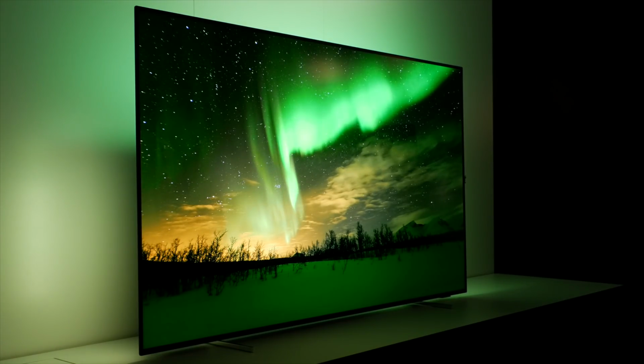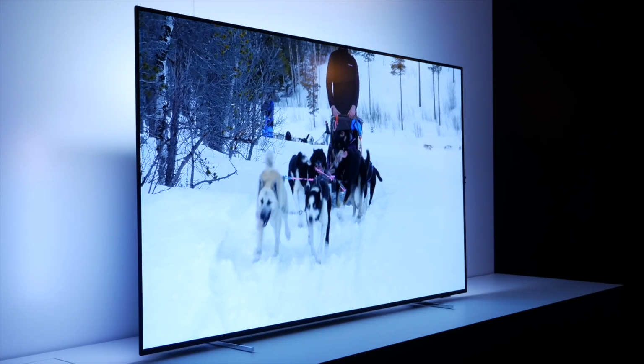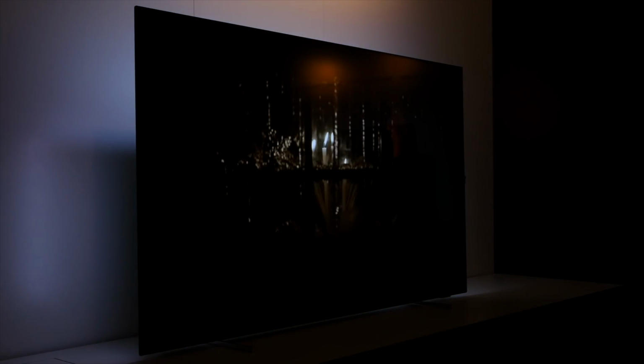Again, very attractive. They're really going for a minimalist look in terms of their OLED TVs, but also using some really nice European styling, which I quite like. So that's the OLED lineup that's coming up.